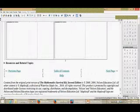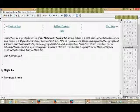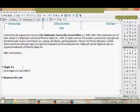All right, so I'm going to finish off with one more thing. Maple TA. And Maple TA to me is enforced homework. What have we done for centuries? You go to the book and you do the questions in the back. And one of the things is that you go to the back and all you're doing is checking your answer. You're not checking whether the people have had good mathematical form, good thinking processes.